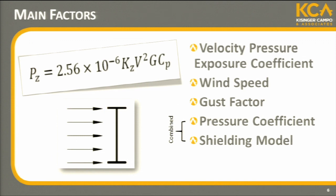And so let's talk about the main factors for the wind pressure. Here's the equation. This was out of ASCE 7. Now AASHTO has adopted it. You can see that it's 4 variables. Basically, you have a constant in the beginning, which is the air density. Kz is the velocity pressure exposure coefficient. V is the wind speed, which is squared. G is the gust factor, which for Florida we use 0.85. And Cp is the pressure coefficient and drag coefficient.